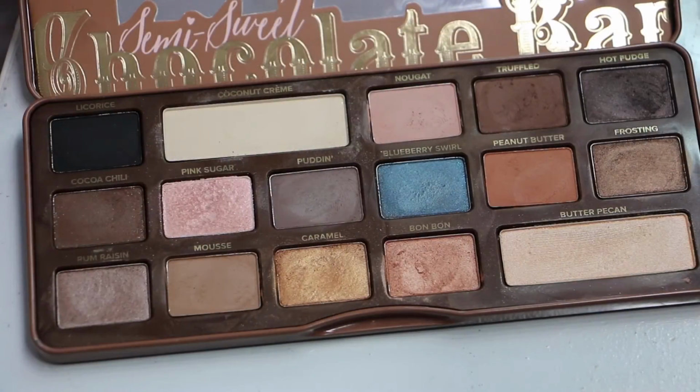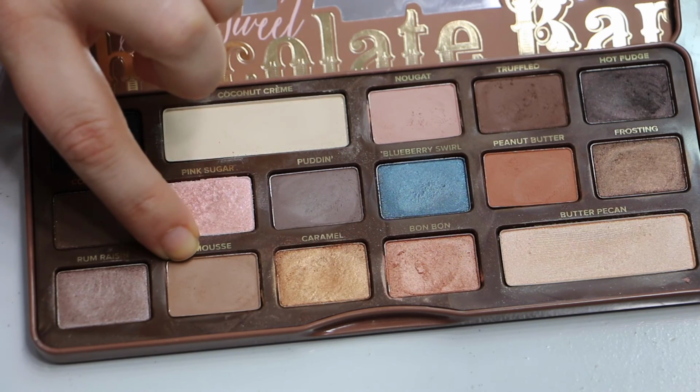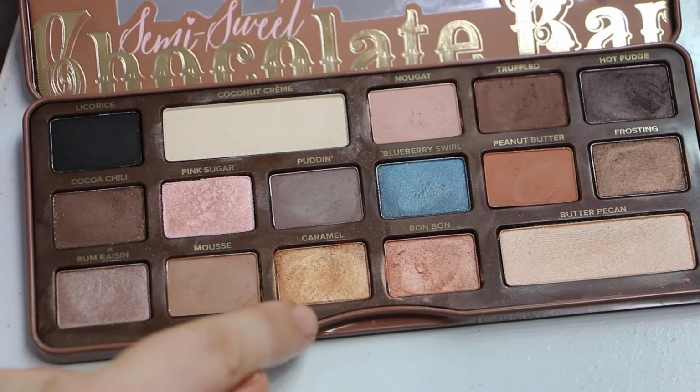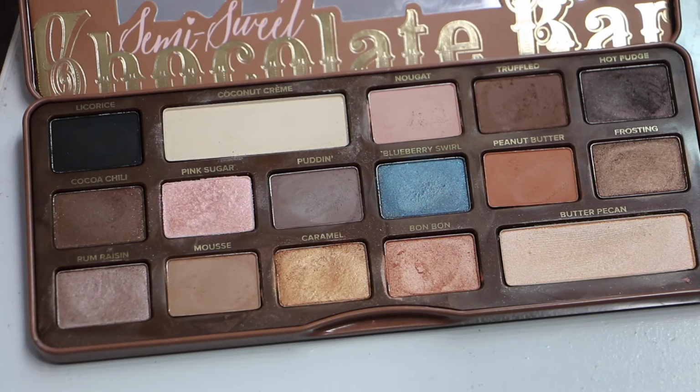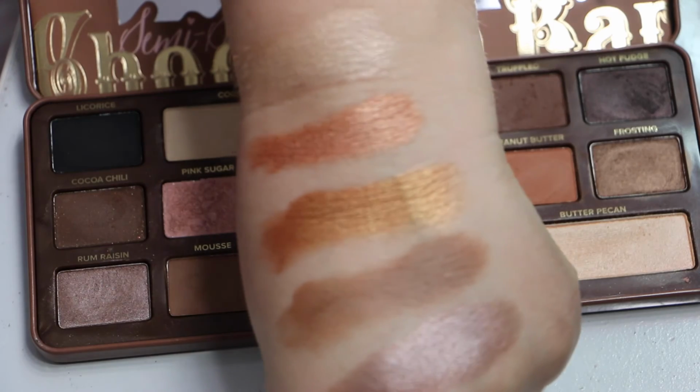So these are the 6 colors from the second row. For the third row of this palette, I would have to say that this is definitely my favorite row of this palette. I love it. Absolutely love this color, Rum Raisin. It's kind of like a taupish color. Love using that on the lid. Love this mousse color for the crease, and this Caramel and Bonbon, also love them for the lid. And these are the swatches of those colors.